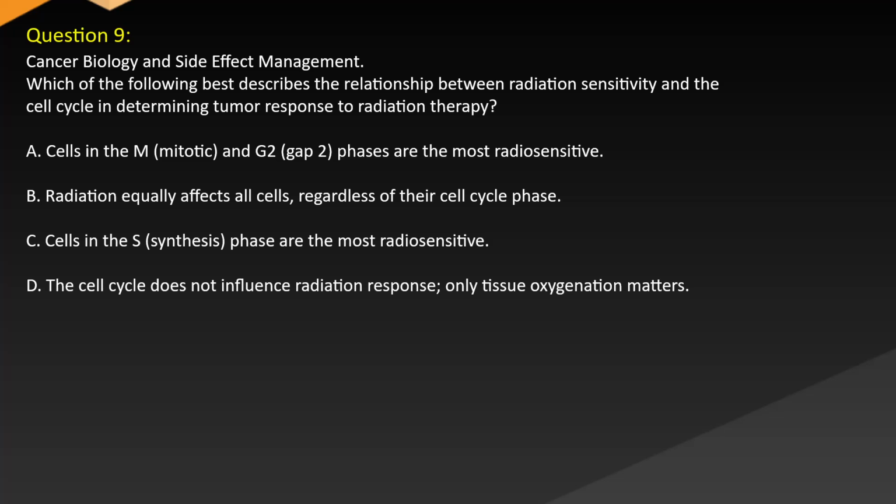B. Radiation equally affects all cells regardless of their cell cycle phase. C. Cells in the S (synthesis) phase are the most radiosensitive. D. The cell cycle does not influence radiation response. Only tissue oxygenation matters.